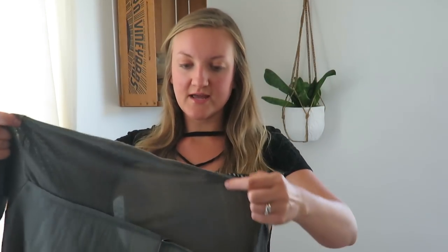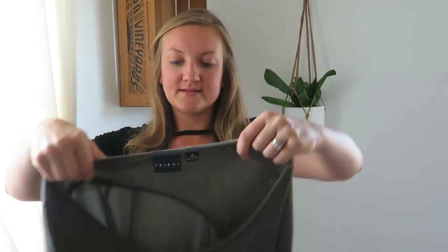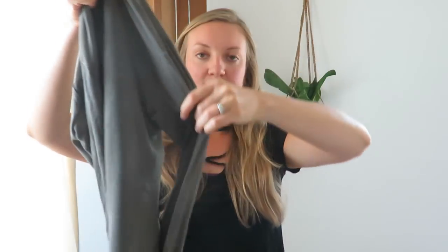To the clothing. So first shirt I got is Tribal brand, and it is very long and flowy green, like an army green. It has a little button on the sleeve. Really cute. I want to find some more back to school clothes. If you want to see back to school thrifted outfits, let me know.